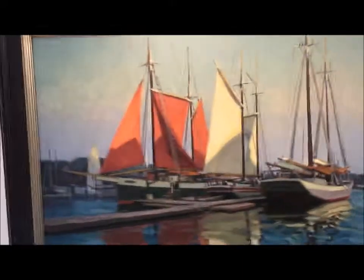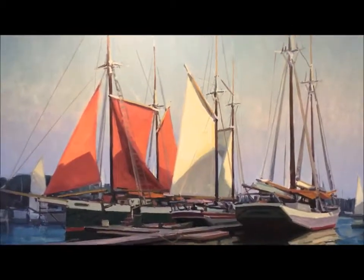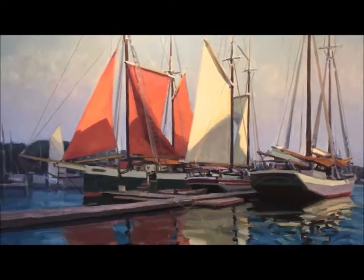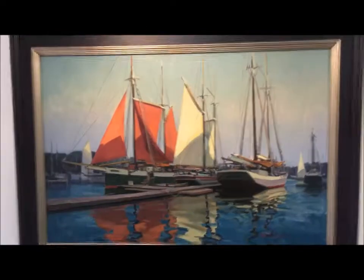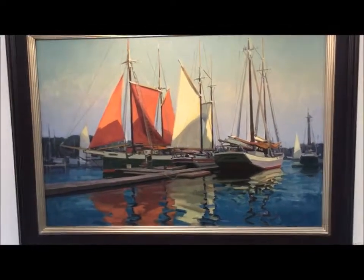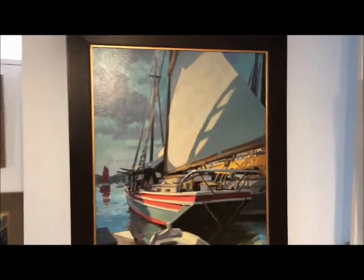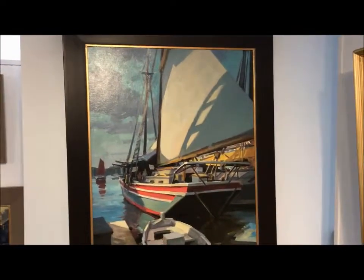channeling the Edgar Payne, American Impressionist, painting in the 30s, where he did a lot of work in Gloucester Harbor, but primarily it was in the Mediterranean. He was really taken with a working sailing craft there, where they'd be drying their sails. One of my favorites by far. Right here again, that Payne sort of feel.